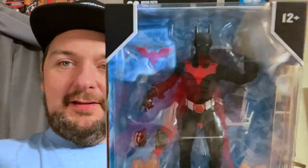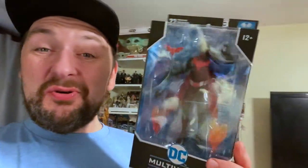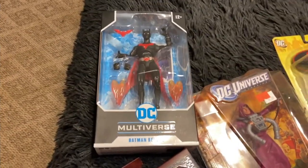All right. Are you ready to see everything we got today? Well, let me show you. Starting with what I got in the mail today, and that was this Batman Beyond action figure from McFarlane Toys. Look at this. So expect a review coming soon for that. And I accidentally got two because they shipped me two. So there you go. But check out the rest of what we got.